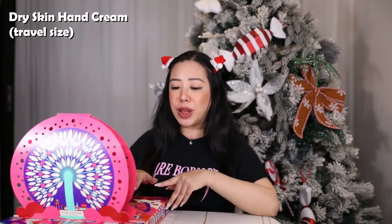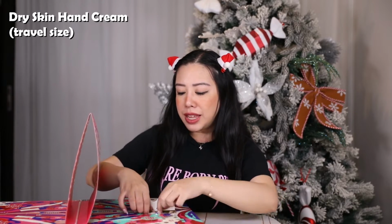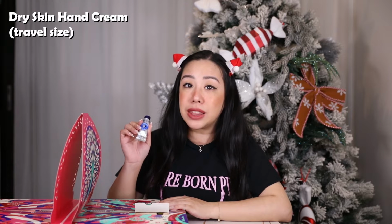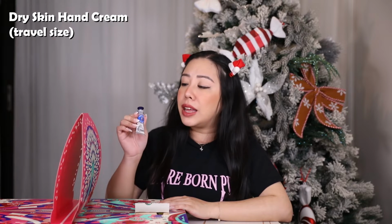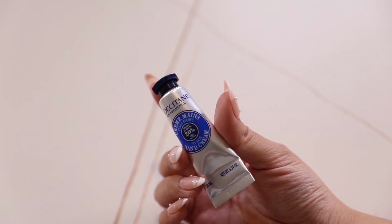We are over the halfway mark, and on day 13 we have the Mini Dry Skin Hand Cream. This is their best-selling hand cream and it's sold every 3 seconds worldwide. It is, of course, filled with shea butter. The texture of this one is super creamy and it is filled with honey, almond extracts, and coconut oil. This one is 10 mils and it's specifically great for dry skin.